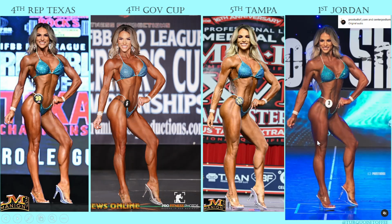Really nice definition coming through in her quad. I love the detail in the back leg, like that sweep and the little bit of lines just showing some of the muscle looks amazing. She's got beautiful shoulders. This is a kind of a funny angle. It's almost like we're above looking down.